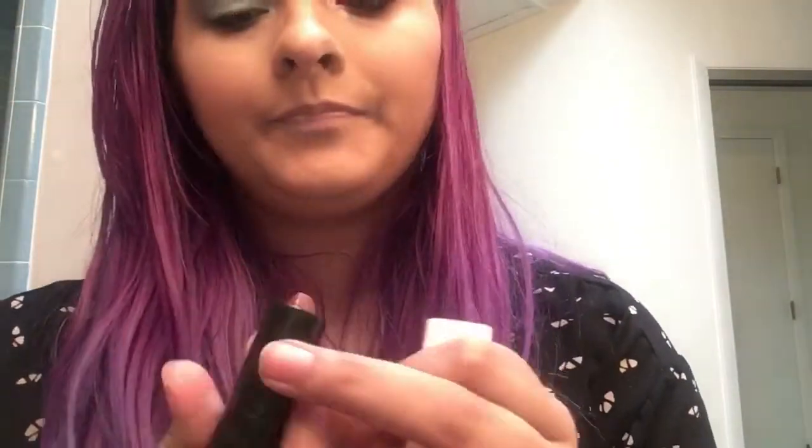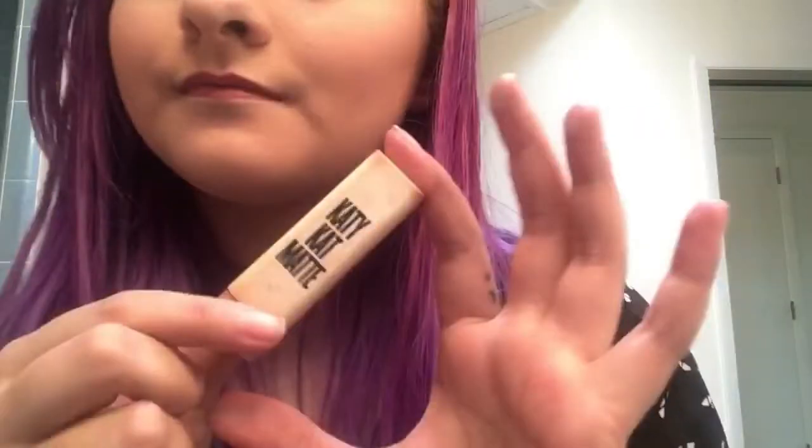I'm going back in with the Sylvia Ganny palette using the highlighter shade Opal and using that as an inner corner highlight. This is kind of just like a white based kind of glitter, which I love. I'm then taking the Katy Kat matte lipstick in the shade Couture, and I'm putting that all over my lips. This is kind of like a nude, kind of a browny, mauvey color, I'd say. It's like a red undertoned brown.